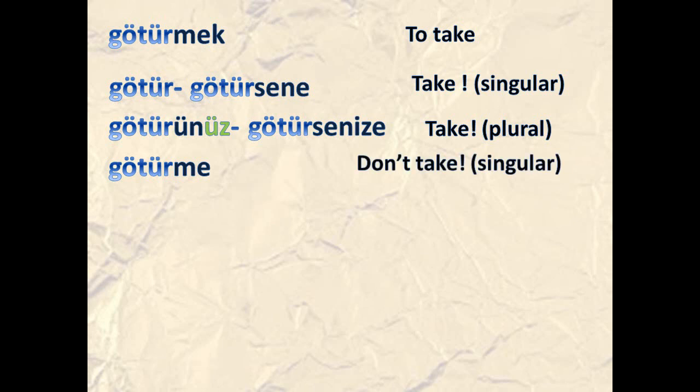Götürmek. It means to take. Götür. Götürsene. Again, it means to take it. Götürün. Götürünüz. Götürsenize. Again means take. Götürme means don't take. Götürmeyin.